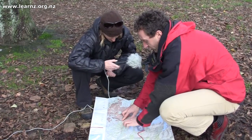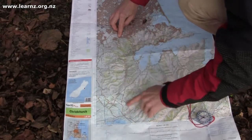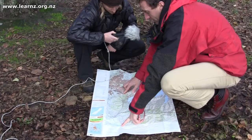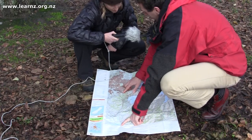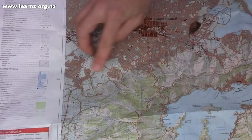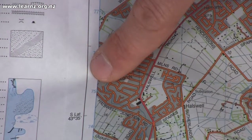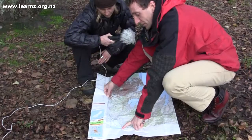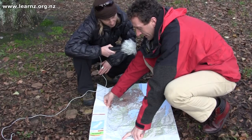The first thing I'll do is find the easting grid line, which is represented by the nearest vertical grid line, and it has a number written at the bottom here of 69. So our easting could be described as 69, and our northing, which is the second half of the coordinate, is given by the value of the nearest horizontal line, and in this case it is 75. So our coordinate can be described, Shelley, as sheet number BX24, easting 69, northing 75.